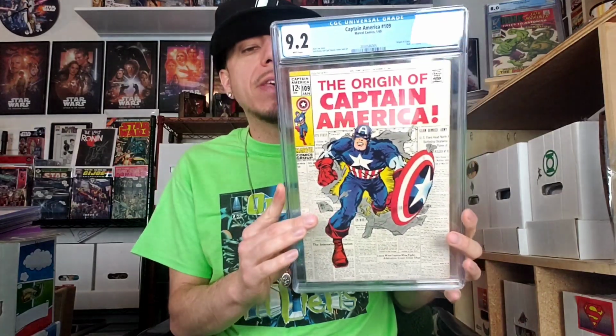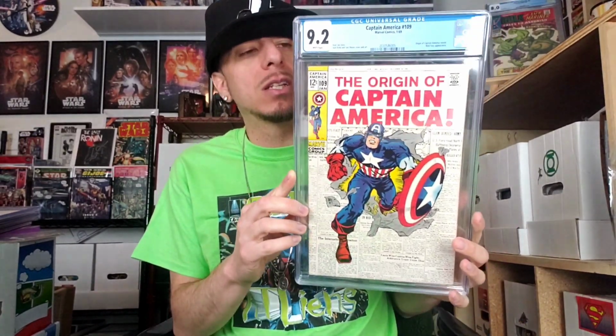But you look at something like this. I sent this in. It's a 9.2 Origin Captain America. This book, because it was so high grade, I bought this book for like, I don't know, maybe 50 bucks some years back. And I think right now in a 9.2 graded, this book is, I do believe off the top of my head, over a $200 book. So I knew, like, I gave it a press. I knew that this book was clean. I knew that it was going to come back a high grade. So that's why I sent it in.